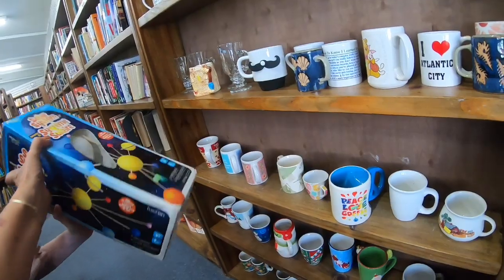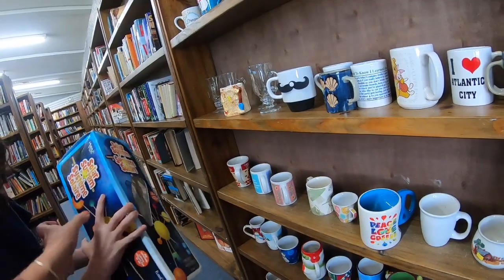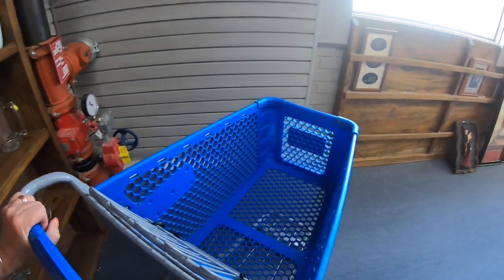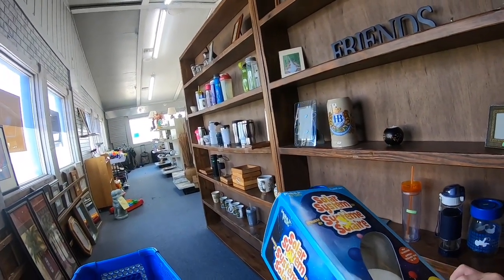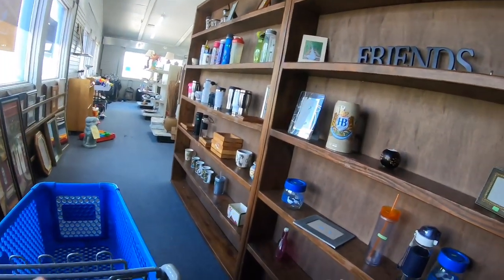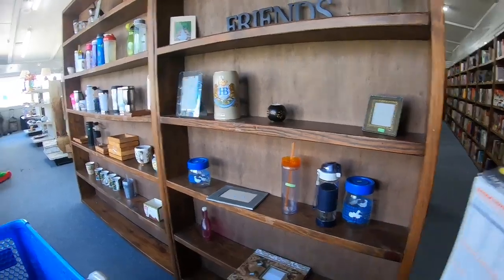Now here Madeline found a solar system little project that she can do. And I think it was only $1.99. She's happy, so we're gonna get that. She is really into space right now. As a matter of fact, her whole bedroom is space themed. So she is all about that. So yeah, when we get back home, we're gonna get her some paint so she can paint those different balls, the spheres, the different planets. And I think that'd be a really fun project for her.